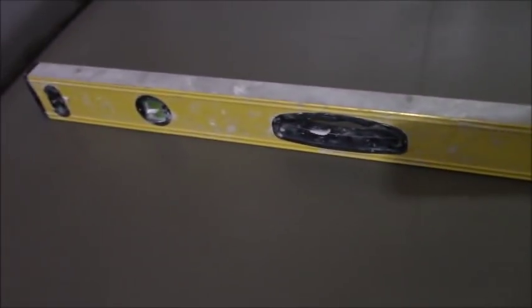So anytime you do a shower pan, you always want to set a level on it. Not only make sure that the bubble's off, but that the level sets on top of the pan all the way down, that there's no humps and there's no dips. And then you do another one crossways. And so again, set directly on the pan, no gaps or anything, and the level is level.